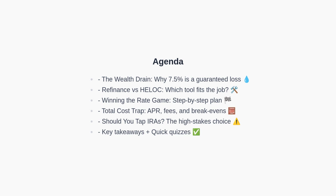First, we'll quantify why a 7.5% mortgage is a guaranteed loss. Next, we'll contrast refinance versus HELOC so you use the right tools. Then, we'll move into a practical, step-by-step plan to secure a lower rate and avoid fee traps. After that, we'll model the true cost with a break-even framework. Then, we'll discuss the risky decision of tapping retirement accounts. Finally, we'll summarize key actions and test your knowledge with short quizzes.